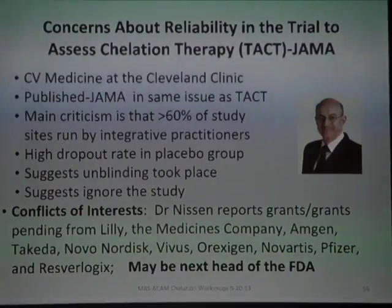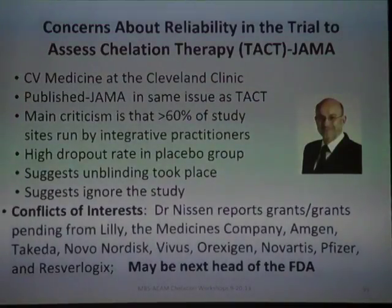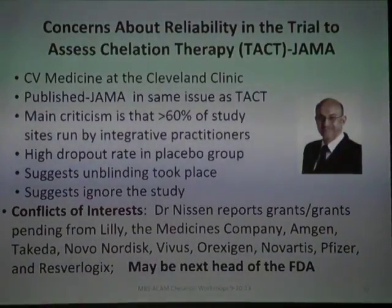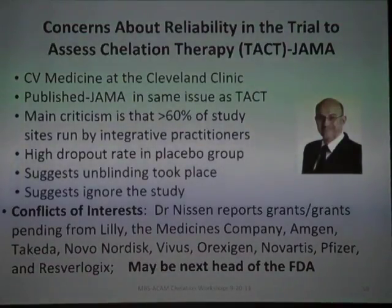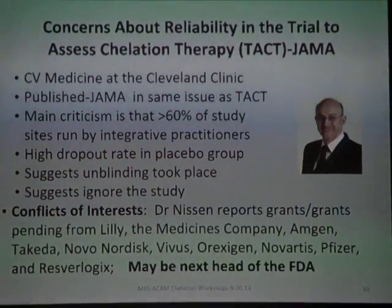This is Dr. Nissen, and he's at the Cleveland Clinic. In the JAMA article about the results of the chelation therapy, he was invited to write a rebuttal. So he's an anti-chelation therapy doctor. He's been anti before. He's written editorials before. Maybe head of the next FDA? I don't think he is still in contention for that.